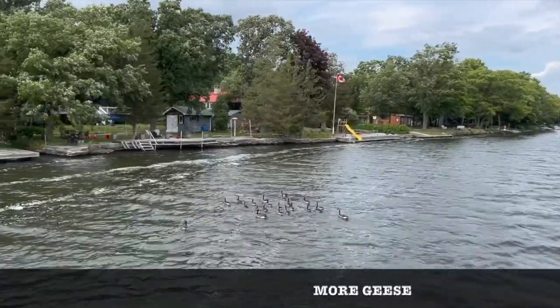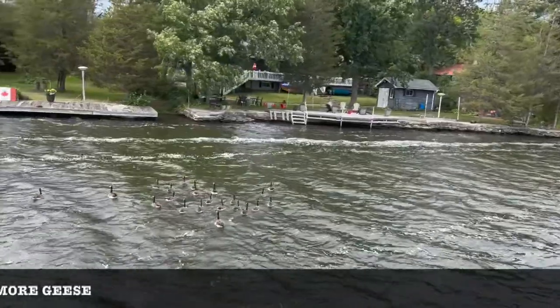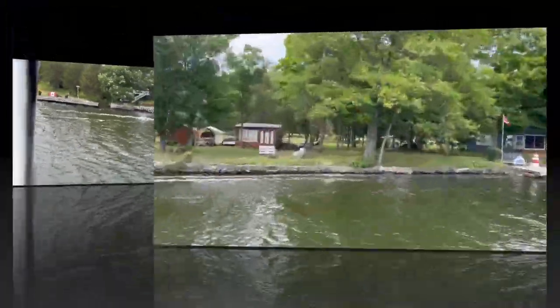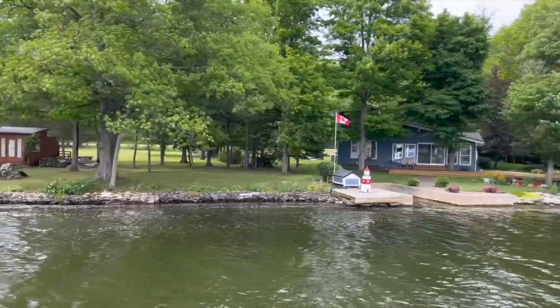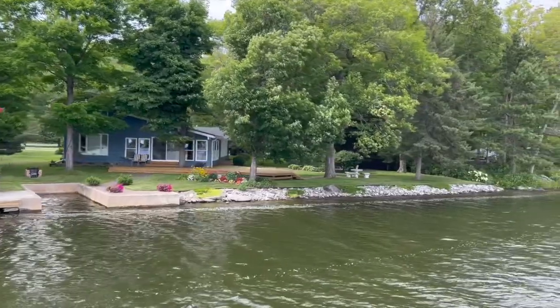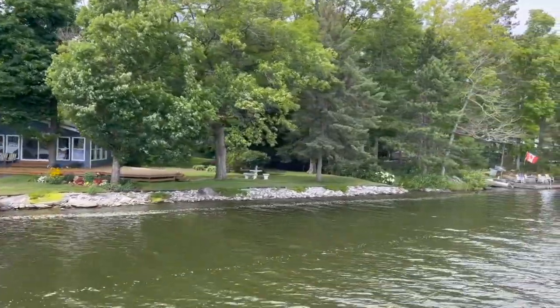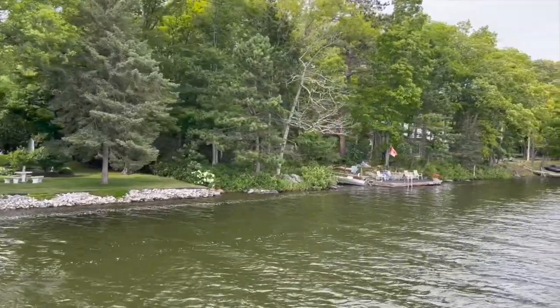And of course you have the geese. I'm taking more video because this is such a cute area along the canal. Just very picturesque.